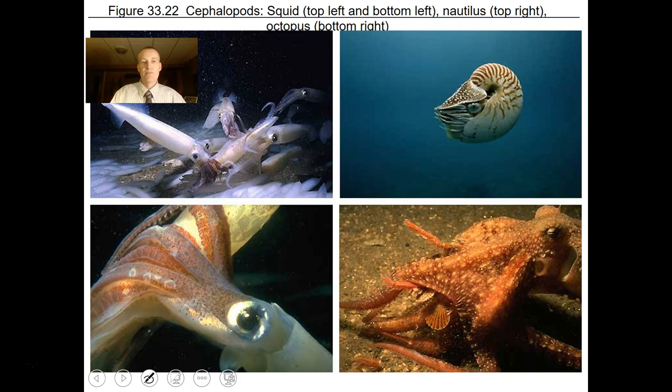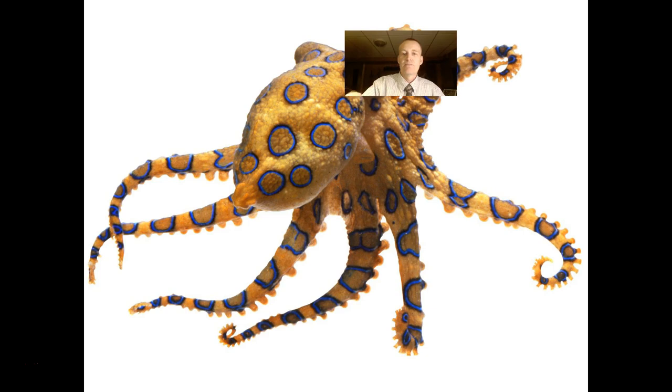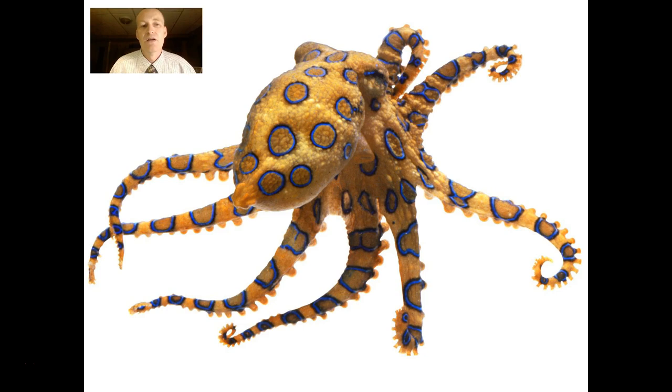These are just some examples of various cephalopods. We have over here the squid. Here's a little squid that's a little bit more enlarged. Here's a nautilus, and then we have an octopus. And yes, if you go to Virginia or North Carolina, we have octopuses and squid and all different kinds of things that are local here.